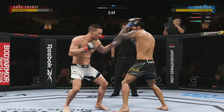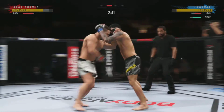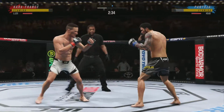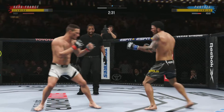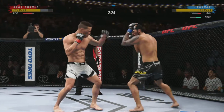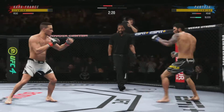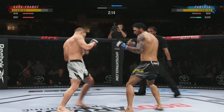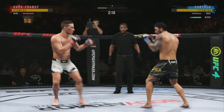Nice body kick right under the elbow. Look at those weapons. Look at how he uses his knees to the body. Big kick lands. Nice hook lands. Oh, nice right hand. Every time these guys come together, man, you just hear the punches landing. Both very powerful, very, very explosive.